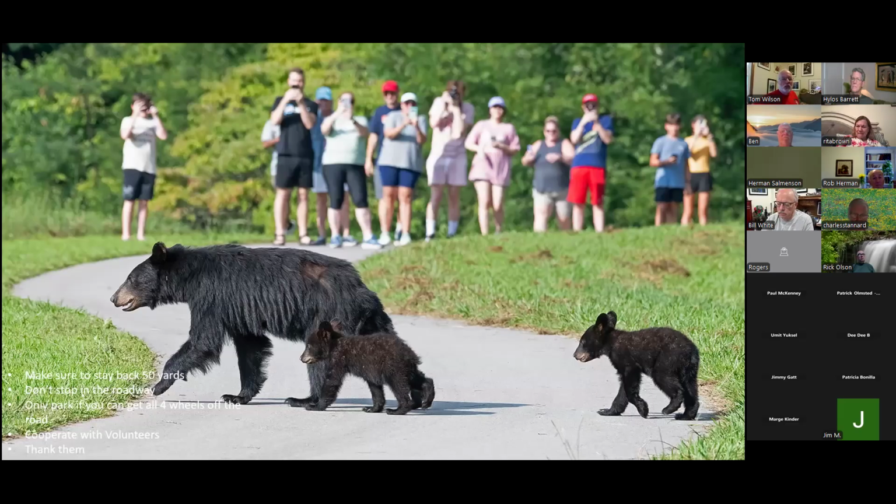This is a good example of how many of the crowds that come in early August. And y'all know that telephoto lenses compress distance. So those folks really are pretty far back from those bears. And actually, the rangers or volunteers are typically out there trying to manage the situation.